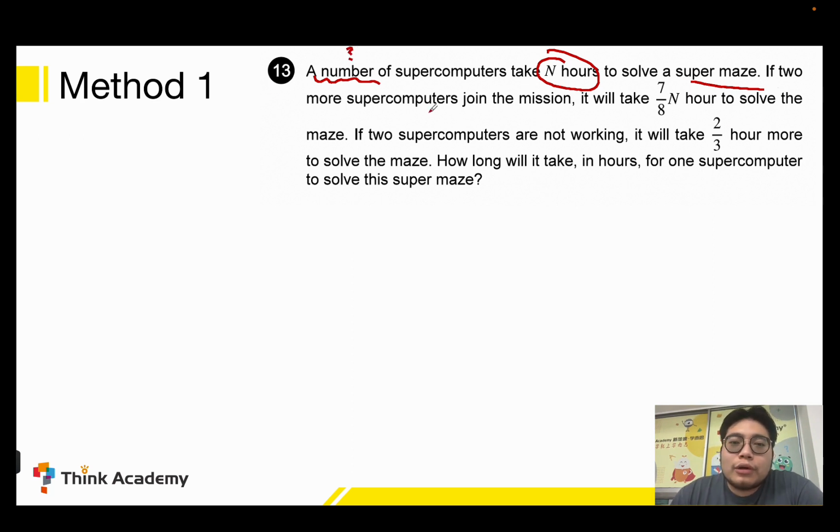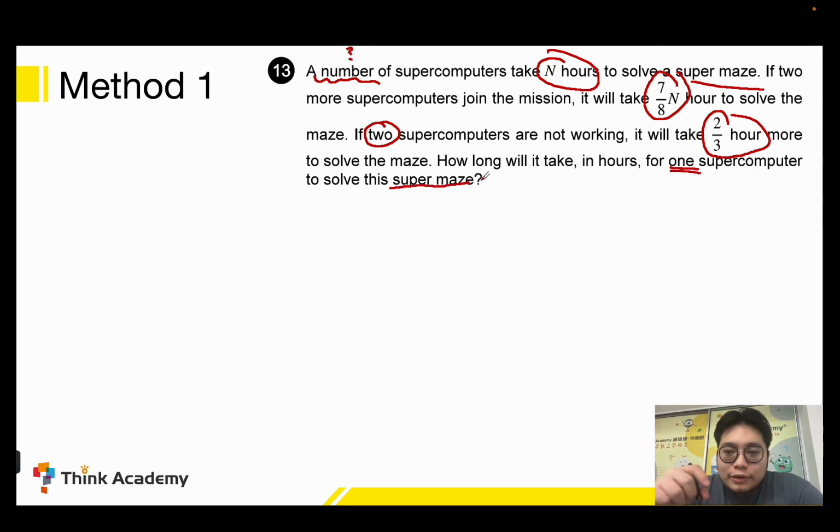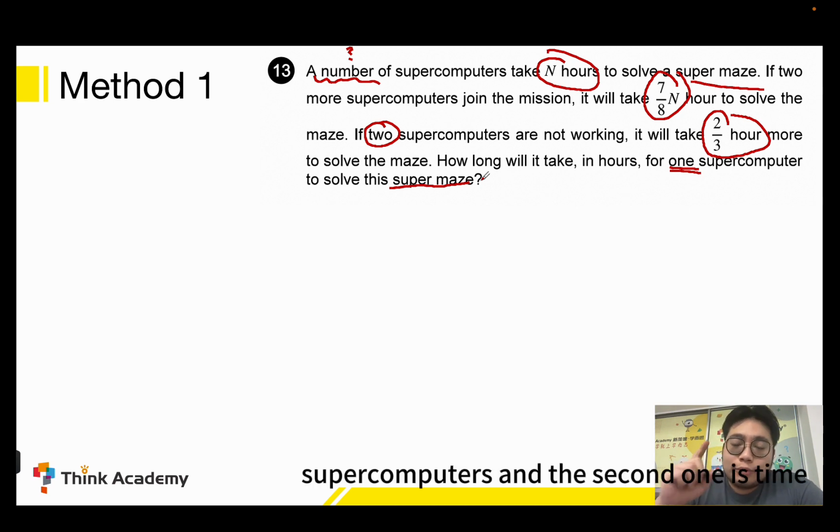And if two more supercomputers join, it will take 7/8 n hours to solve the task. If two supercomputers are not working, it will take 2/3 hours more to solve the math. How long will it take, in hours, for one supercomputer to solve the super math? So you see, in this question, there are two very important things: one is the number of supercomputers, and the second one is time.